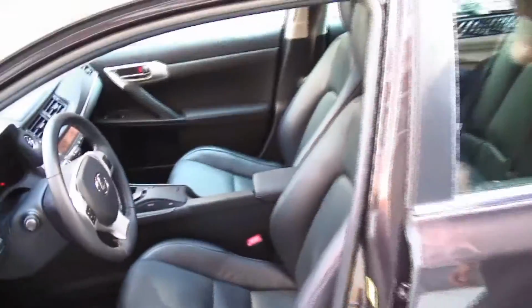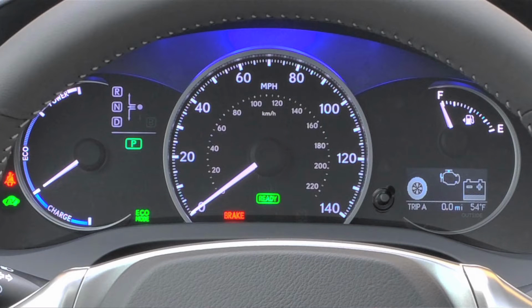The third thing we didn't like was that in the multi-information display, there's a little energy diagram, or you can have other types of information. Whenever you engage the cruise control, it blanks out that display, which makes no sense to us.